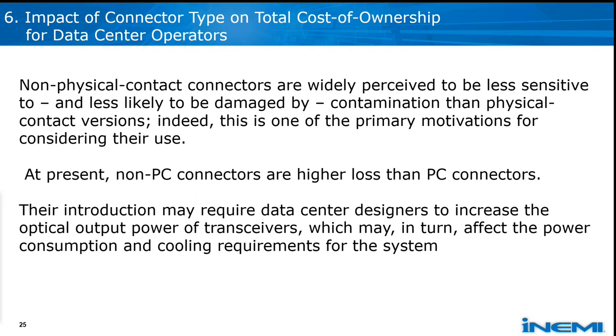This needs to be taken into consideration when designing a link or considering certain performance for your components, because it means designers potentially need to increase the optical output power of transceivers, which can lead to higher overall power consumption, and even to cooling requirements for the system. As you know, sustainability is a very important point now, therefore it's a very important consideration. Next slide, please.